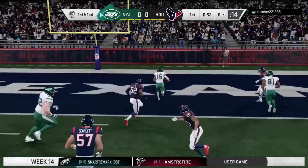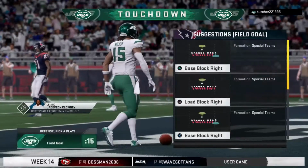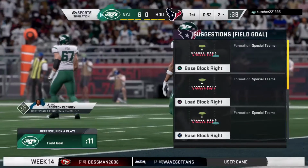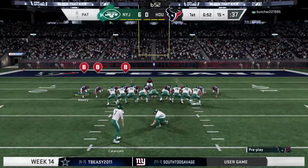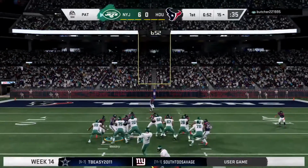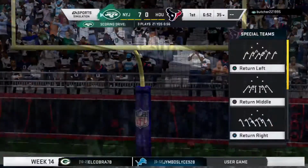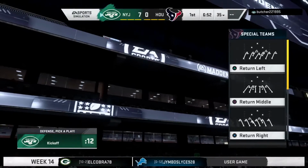Well, they'll run it here on the Jets sweep, and he's going to take it in for a Jets touchdown. Albert Wilson, his 3rd touchdown now on the year, as his guys are able to strike first here in this opening quarter. Extra point good by Catanzaro, and it's now a 7-0 game. Texans nothing.